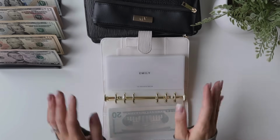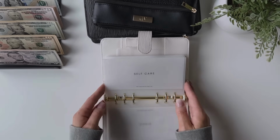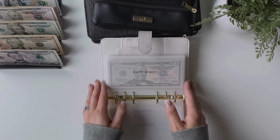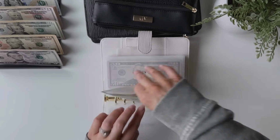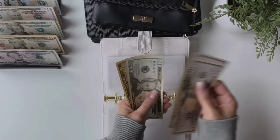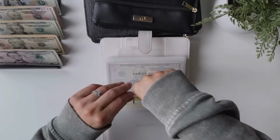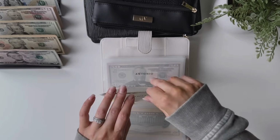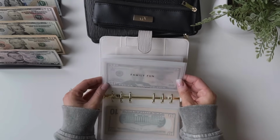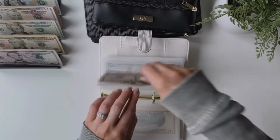My and Chris's spending cash will be getting stuffed next week. Self-care, we already stuffed in my wallet. Date night is getting a 10. So now we have 51, 20, 30, 130 in date night. Family fun, not getting stuffed. Antonio's getting skipped. Gifts is getting a 20.